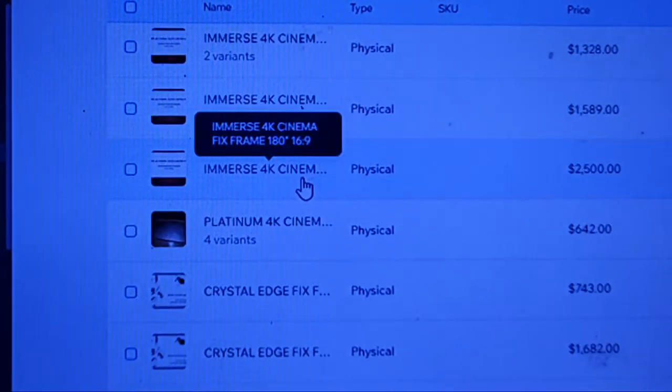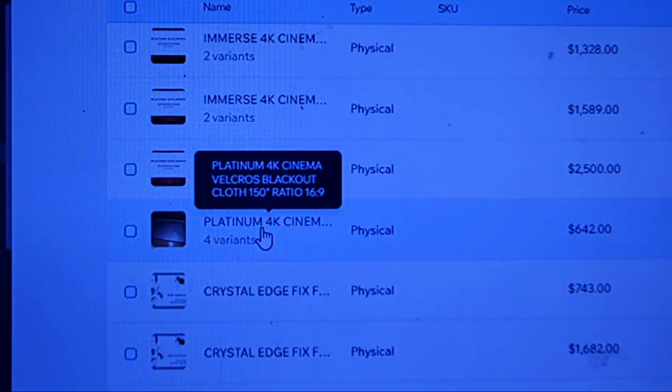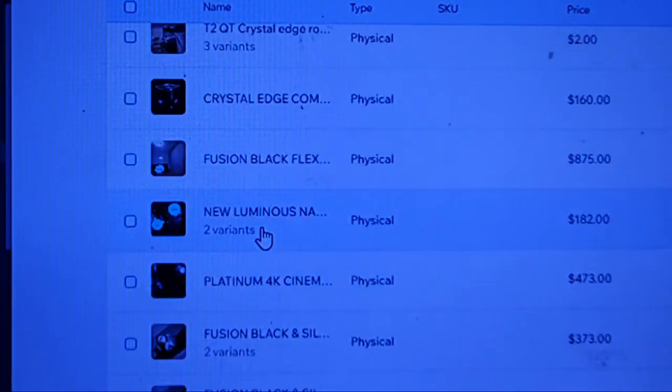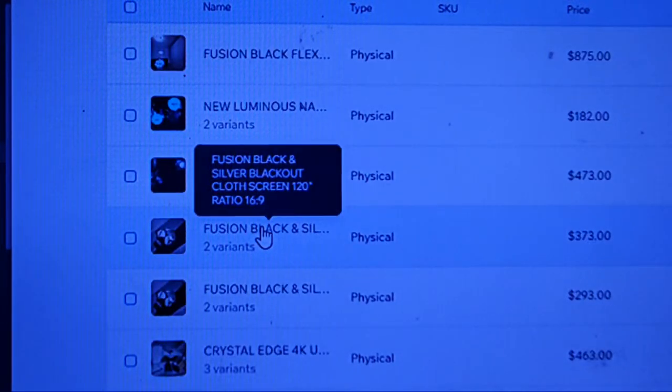Yeah, let me see. Platinum. It's a platinum borderless screen. More technology. Let's keep going. Oh, we hit the Crystal Edge. Yeah, this is the Crystal Edge.